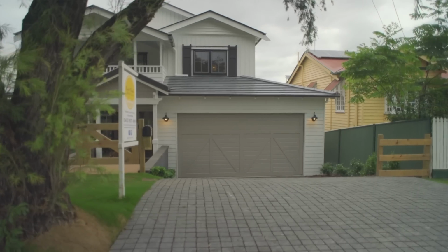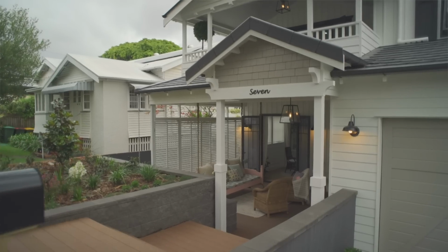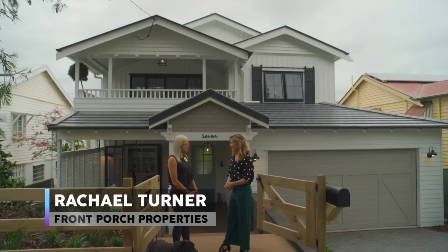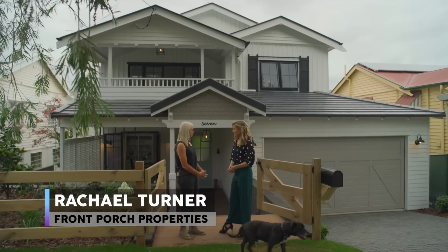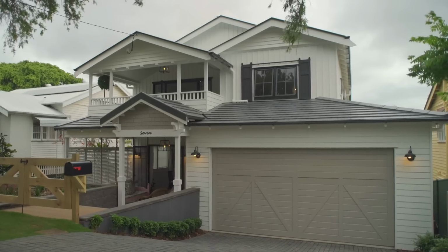What's your role in this? Well, I'm the builder. You're a very pretty builder. Thank you. Yeah, I'm a fully licensed builder and I've got a great team of carpenters, and it has been our joy to build this home. It has been a labour of love for the last 12 months or so.